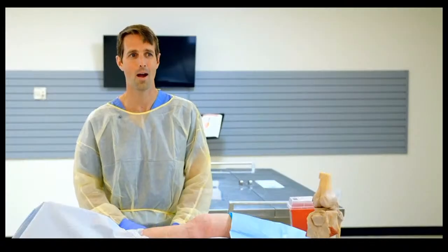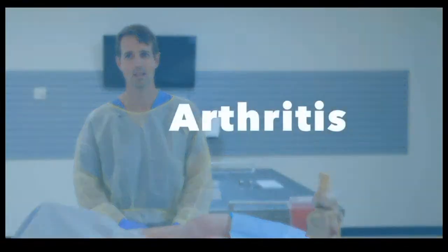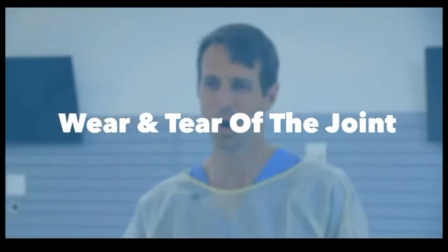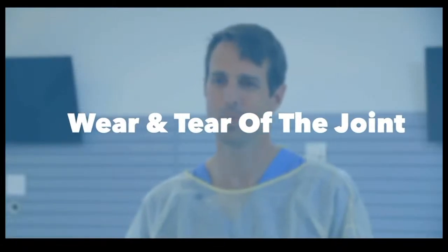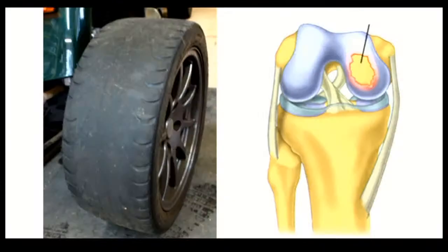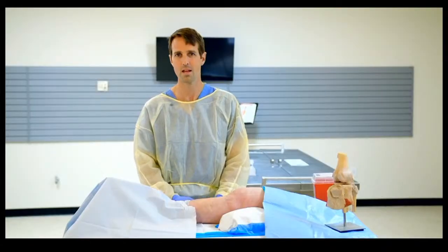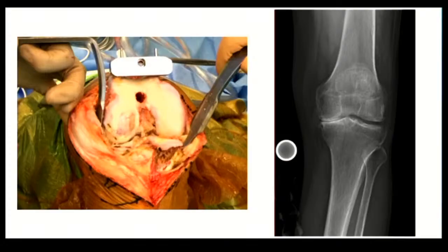The main reason we do hip and knee replacements these days is for arthritis, which is basically just wear and tear of the joint. The cartilage gets really thin. I like to compare it to the tires on your car. The tread on the tire goes bad, not so much the wheel, but the tire itself. That's the case with a knee, where the cartilage goes bad, not the bone itself. Most patients come into the office and don't know they have arthritis until we get an x-ray and really evaluate their knee. At that point we can tell that you've worn the cartilage of your knee.